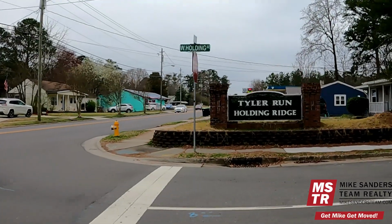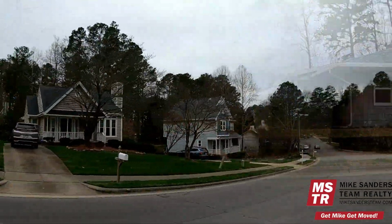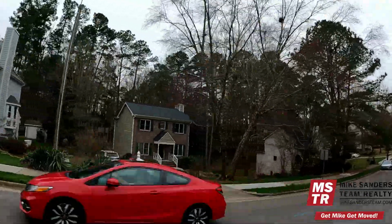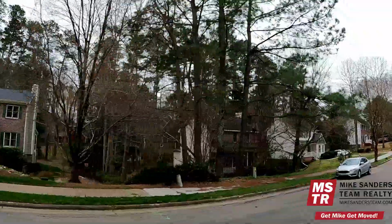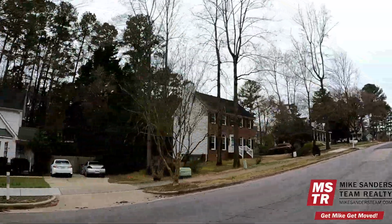Okay guys, right now we're in the Tyler Run community. We're about 3 to 4 blocks, depending on where you live within the community, from the downtown Wake Forest Business District. From here, you're probably maybe a 20-minute walk or so from the neighborhood into downtown Wake Forest. You're literally a 5-minute drive just up US 1A South Main Street from downtown Wake Forest.